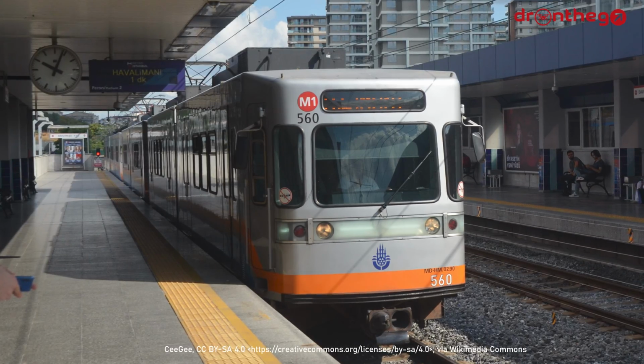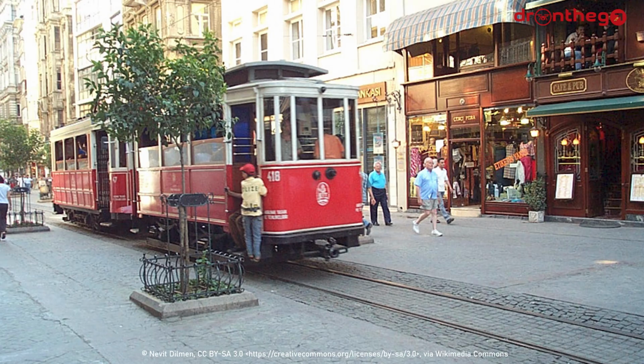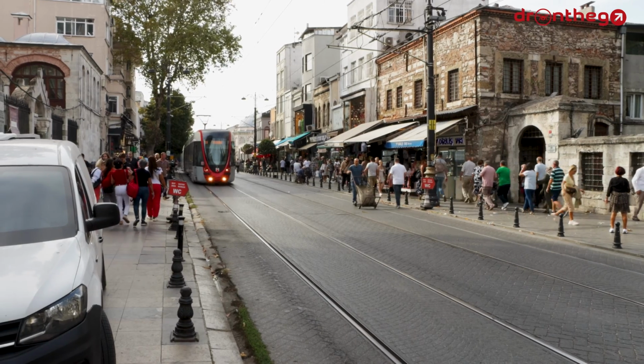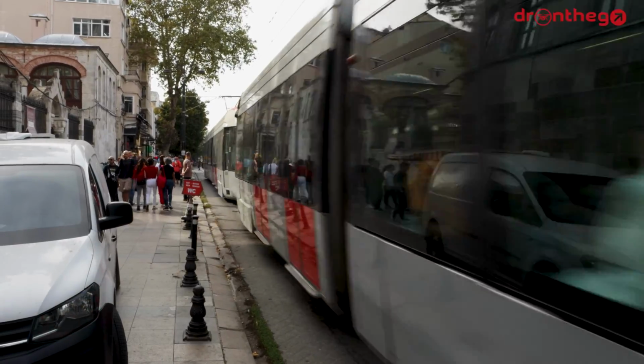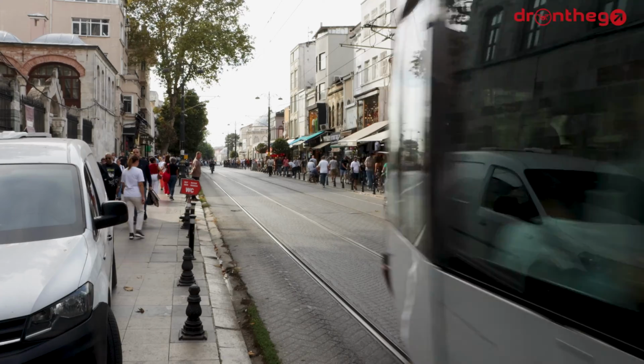By the end of the 1980s, the first metro line was built, and by 1990, the first tram, the current T2 line, returned to Istanbul. In 1992, the first section of a modern, new tram line was opened, on what is today Line T1. Line T1 was gradually extended, and in the 2000s, more and more lines were opened.